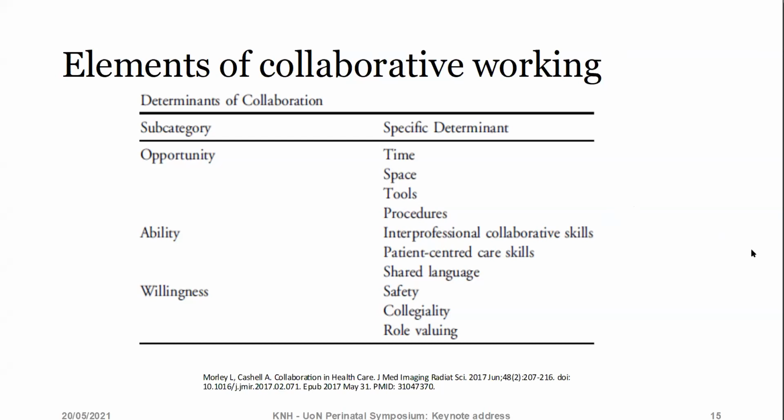Collegiality is the thing of treating each other as colleagues. I encourage us to think of our job titles, the way we say consultant and professor, as job titles. They do not necessarily mean that we have the best answer for the problem at hand. Sometimes the most junior person in the team has the best answer to the problem at hand. So we think of this as job titles and not things to shove around as authority, because that minimizes collaborative working effectively. Next slide.